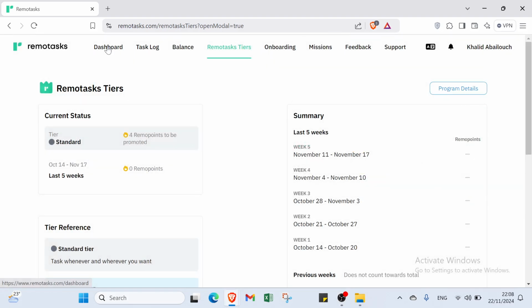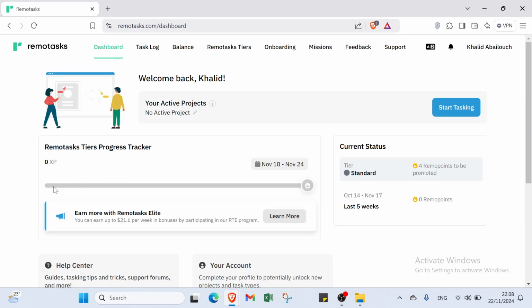Right now let's come back to the dashboard, and I will show you the progress tracker here. As you can see, we have XP here, and you get started by earning money. You can earn up to $21 per week in bonuses by participating in our RTA program. So what is the RTA program? It is the Remotasks Tiers program tracker, right? Now let's go to the onboarding.